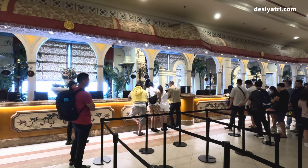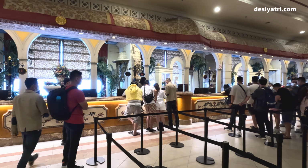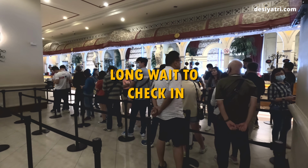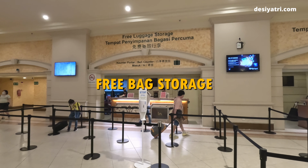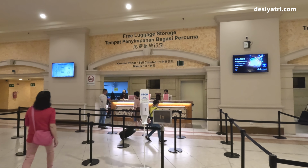But if you still want a check-in by the staff, you have to stand in a long queue, and also pay a counter check-in fee. The queues get really long during the afternoon time, and your wait time may be an hour, or even longer. But if you don't want to wait in the queue, you may store your bags at this facility in the lobby, free of cost, and come back later.